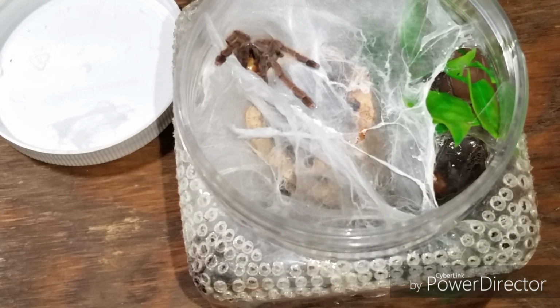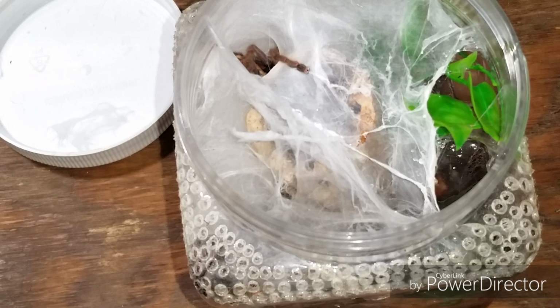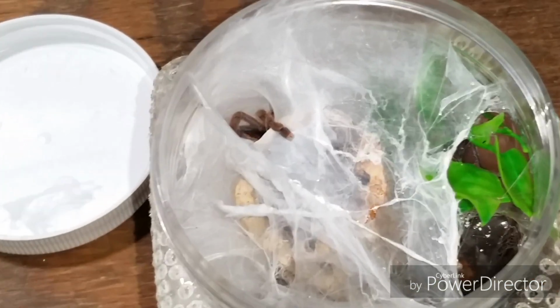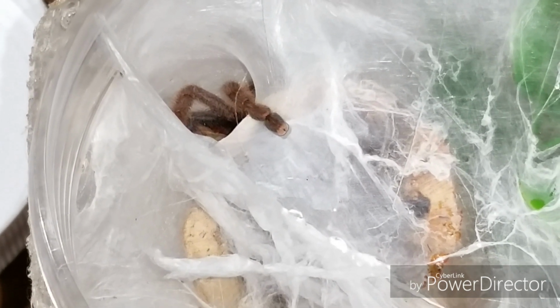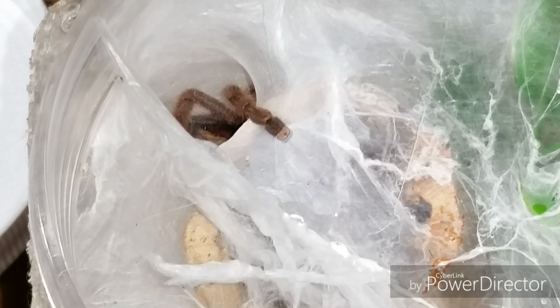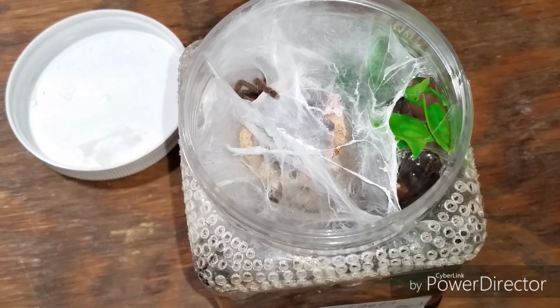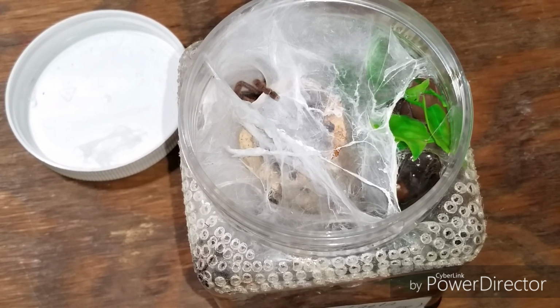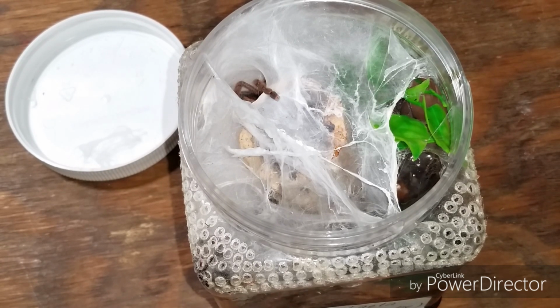Alright, next up is my Chromatopelma, the Puerto Rican Punto. Excuse me. This is one that I need to rehouse dearly. Probably be one of the first ones I do. It's in this little quart size jar. I did feed it. It probably won't come up for us, but yeah. Alrighty, we'll move on to the next.